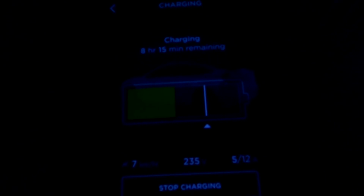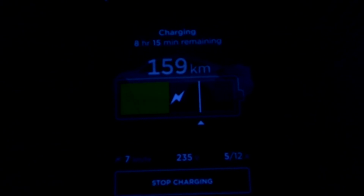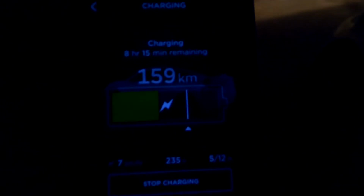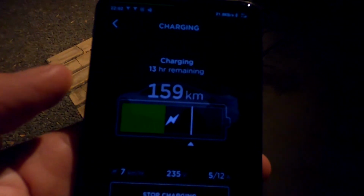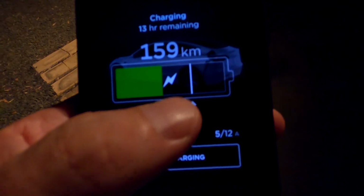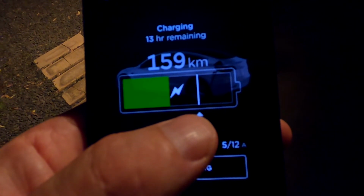Alright, what I will do now is set this one to 70%. Potentially we won't charge until 70% because there's not enough time. 13 hours? No, there's not enough time. But I need more energy for Saturday.